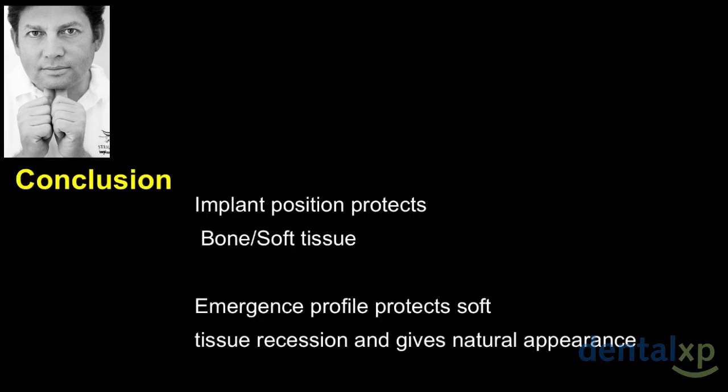See Maurice coming up, so the conclusions just showed up. Implant positioning protects bone, you know. I always wait for them to come and then my slide goes up. Emergence profile protects against tissue recession, and you can create it today by subtraction, by additive methods, creating the frame, and your emergence profile can be convex, concave, straight, the pressure according to you, to have a very good outcome.